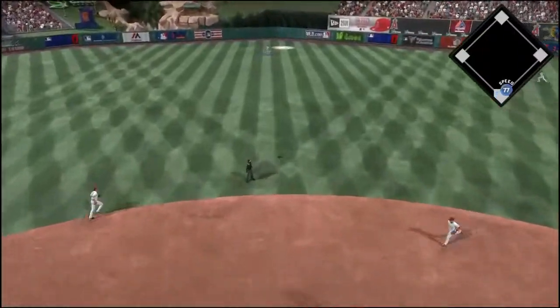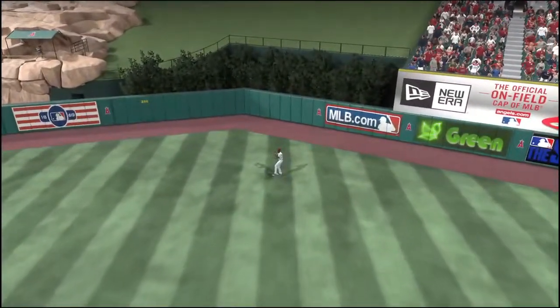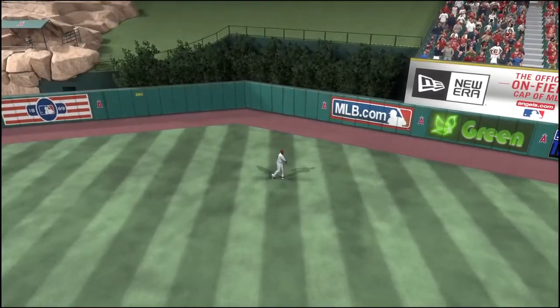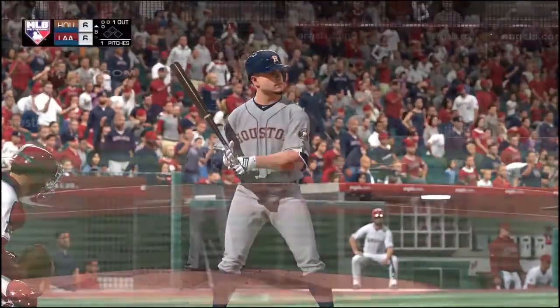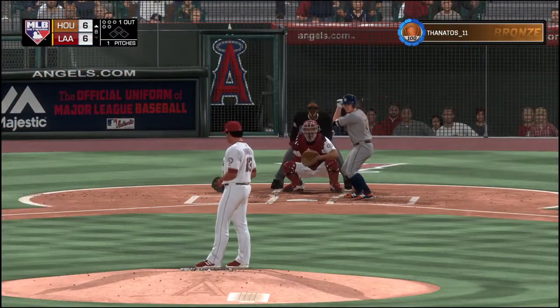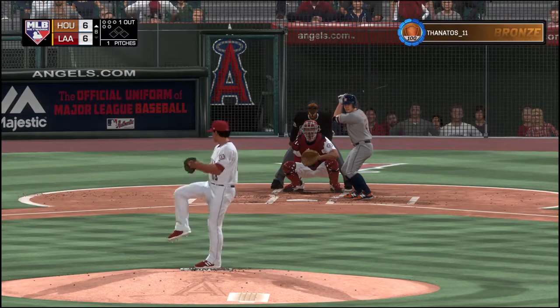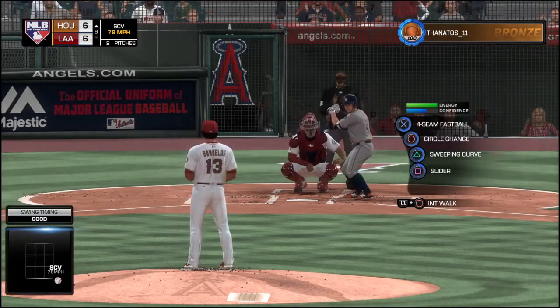Hit in the air out to center field. And the pinch hitter is retired here, 1 away. Here's the second baseman, Jose Altuve. It was a flyout for him in his last trip. Into the windup and the pitch. A swing and a miss on a ball that jammed him.